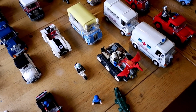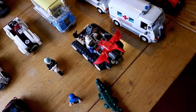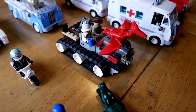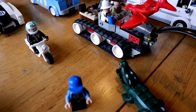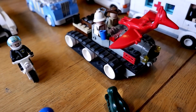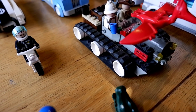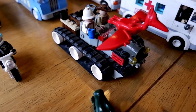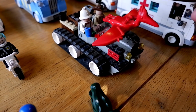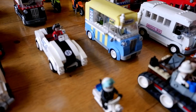Of course, some of the vehicles are ready-made Lego designed ones that I've come across when I've bought old Lego sets from the charity shops, or thrift shops as the Americans say. For example, this Explorer's vehicle has a tank track arrangement on the side and a pterodactyl flying over. I think this was Lego's version of Indiana Jones. I think he's called Johnny Thunder in the Lego canon, and then the professor next to him in the car. However, just behind that is my own design.